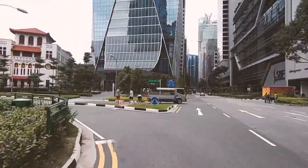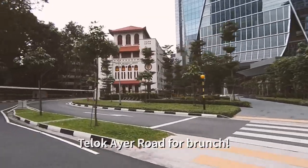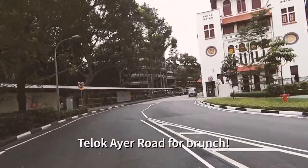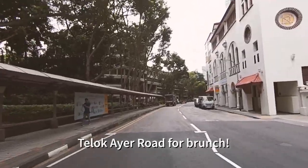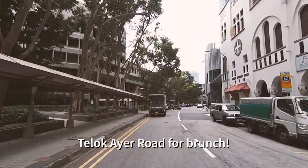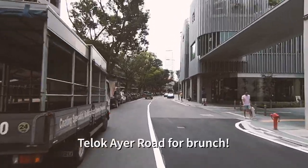Now on Telok Ayer Street. This place is a bit more quietly happening, I guess. I'm gonna find a coffee joint and just hang out for a bit. So there's Telok Ayer Market, which is nice and has pretty good food. And then the rest of it are houses where they've got hipster cafes and all that stuff.